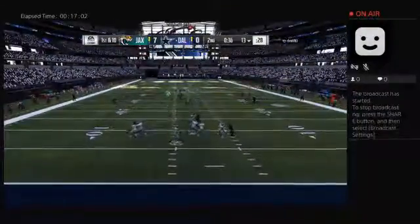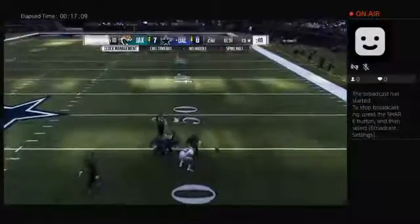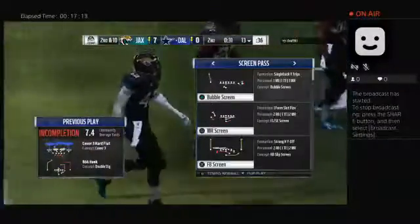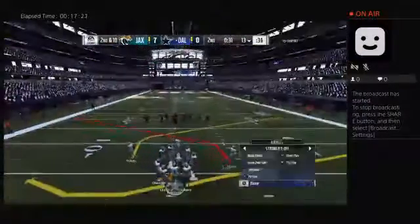Following the interception, here's Prescott. He's going to fire one deep over the middle. He couldn't quite hold it. Got hit. Ball pops out. Incomplete. This team is not going to make it easy for you. They're a physical group, and we just saw it there on that play. He came in, made the contact, just as he's trying to haul it in.